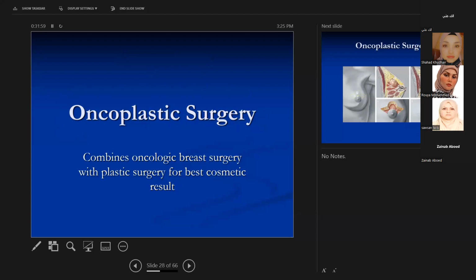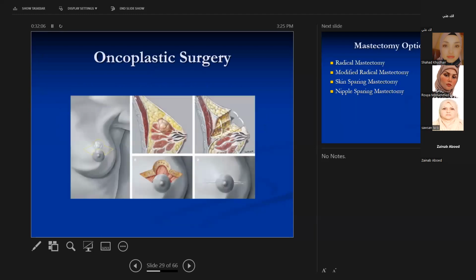Oncoplastic surgery combines breast surgery with plastic surgery for the best cosmetic result. When we think of oncoplastic surgery, I think a lot of us think of reconstruction in women who have had mastectomy, but you can actually do oncoplastic surgery with lumpectomies to try and preserve the shape of the breast. Women who have very large breasts who would like a breast reduction can sometimes have a reduction done with their lumpectomy. They can have tissue rearrangement done to try and fill in the defect created by a lumpectomy. This is a bat wing type of lumpectomy where you create these flaps and then provides a nice closure there. So lots of different options for preserving the shape of the breast.